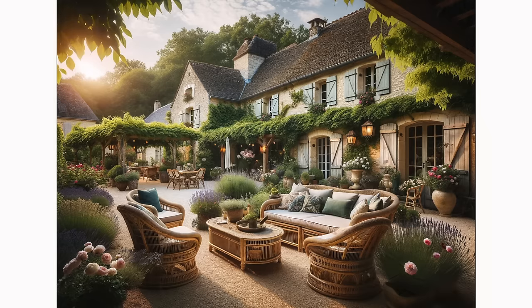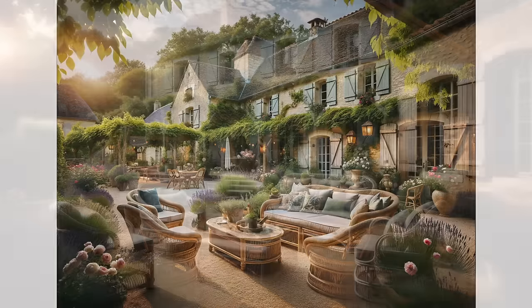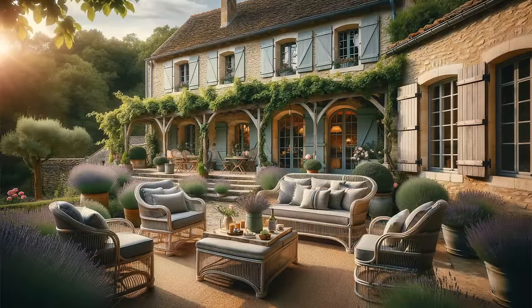The fluid connection between indoor and outdoor areas exemplifies the French knack for crafting living spaces that blend harmoniously with nature's beauty.